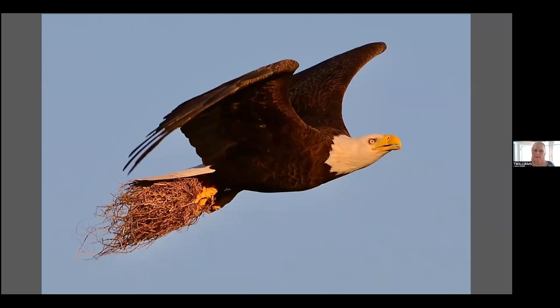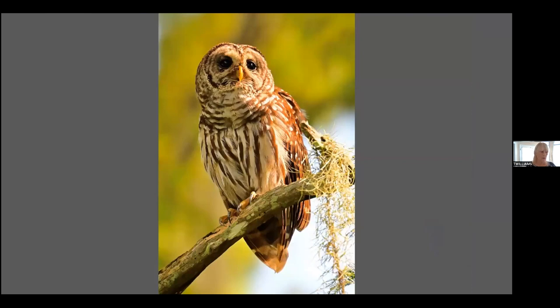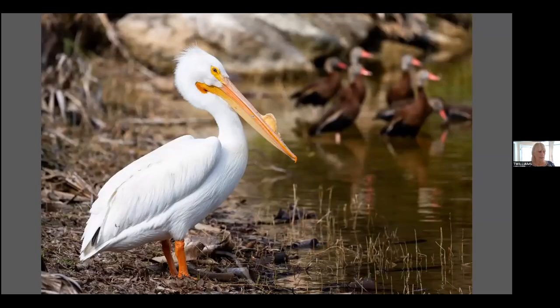Eagle Nestoration, Bald Eagle, South Lake Kapopka. Sun-kissed Sparrow, In Need of a Pedicure, Grasshopper Sparrow, Alachua. Owl Repose, Barred Owl, St. John's River. A Majestic American White Pelican, with some black-bellied whistling ducks in the background there. This is taken in Melbourne.